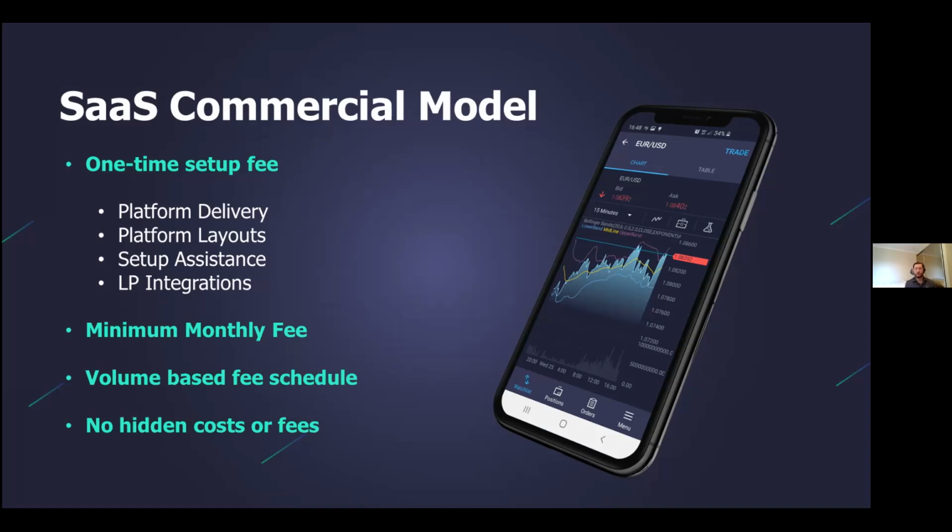What we have at the moment, we work with the volume-based fees. These are highly flexible. We'd invite anybody to come speak with us about this. We don't have any hidden costs. There's no additional stuff that's plugged in there. Mobiles are all part of the package. There's no additional fee for mobiles.